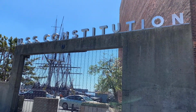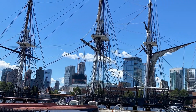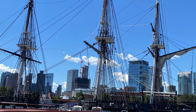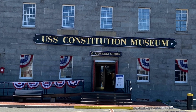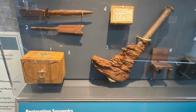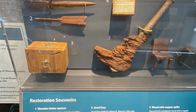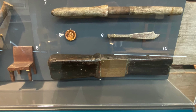Now let's go check out Old Ironsides. Old Ironsides was launched in 1797 and is the oldest ship of any type still afloat. Old Ironsides even has its own museum, and you can find some of the relics from inside the ship, such as these old belaying pins, a letter opener, a little chair. I don't know what that's all about.